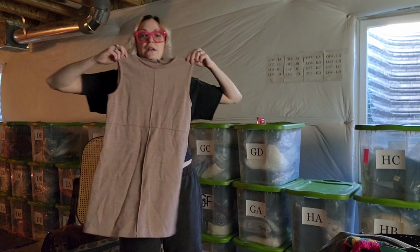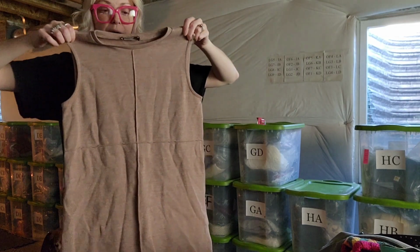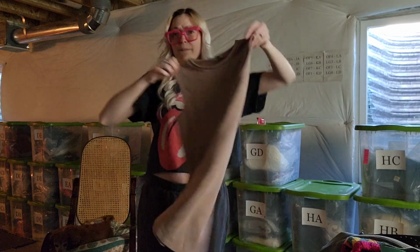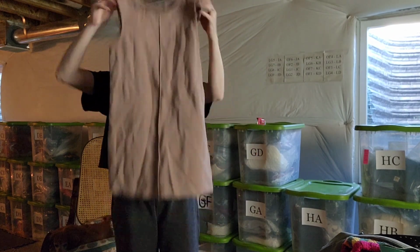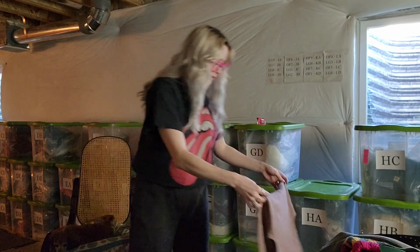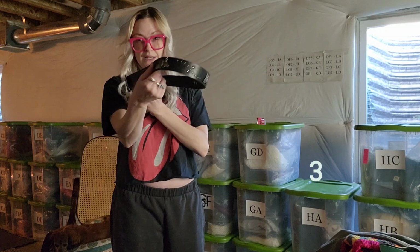This is a little Zara. I don't know if this is a mini dress or a top, but it's ribbed. And it was a good color. So I'm kind of shocked that Plato's and Uptown Cheapskate passed on this, but that's okay. This is a belt, has little butterflies on it.